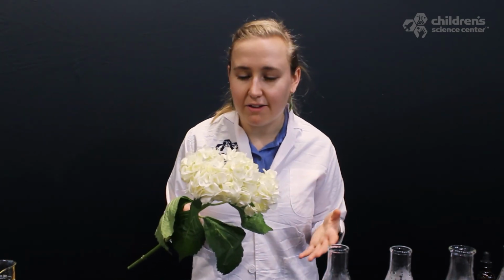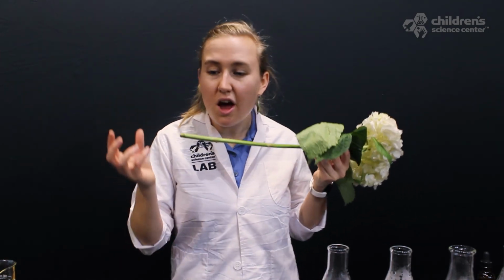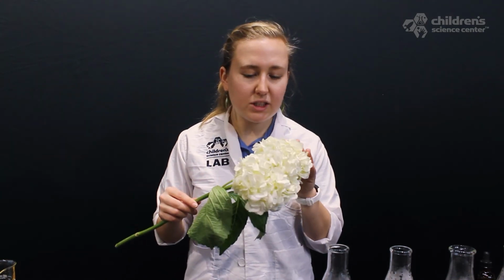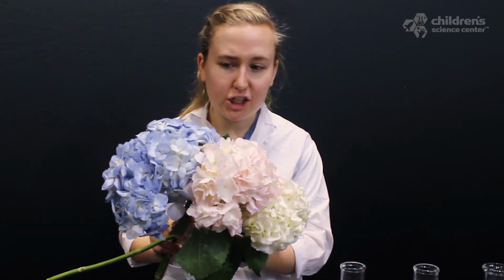So this flower I have here with me today is actually one of my favorites, and this is a hydrangea. And hydrangeas, like other flowers, will draw nutrients, chemicals, water, minerals, all up from their soil. Now this one you can't really tell. This one's just a little white, but I do have ones that are other colors. I have a pink one and a blue one. Now, these hydrangeas are actually all the same kind, and I could get this blue one to turn pink or this pink one to turn blue.